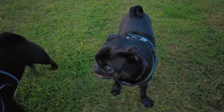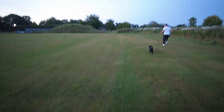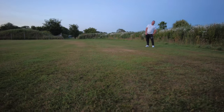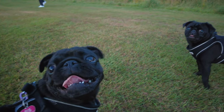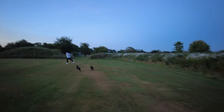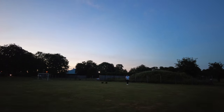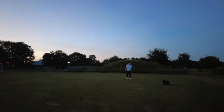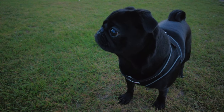Listen. Look. You want your treat? Get him then! Get him! I'm not running that far now. Yeah, you run back to me. Hello! Good girl.